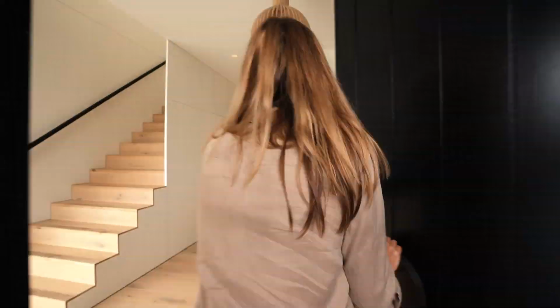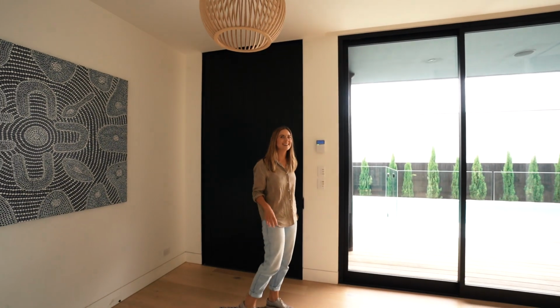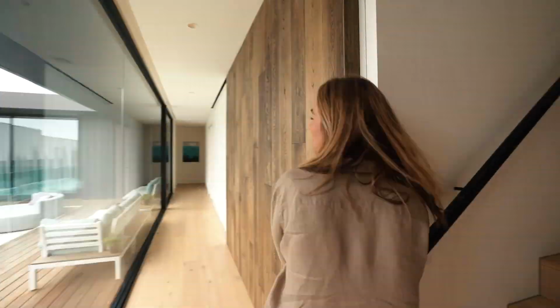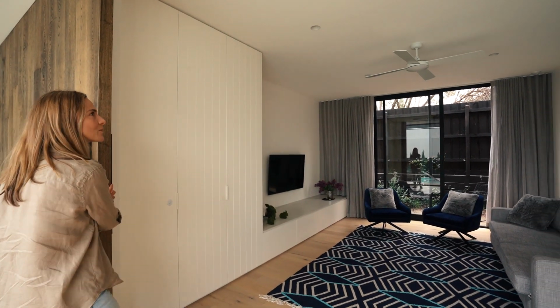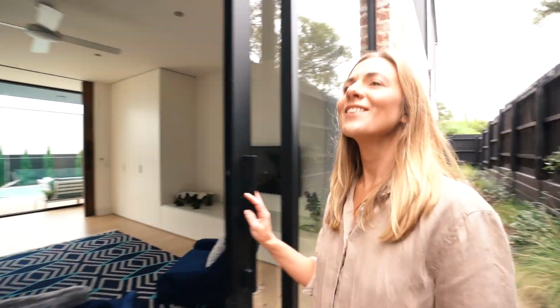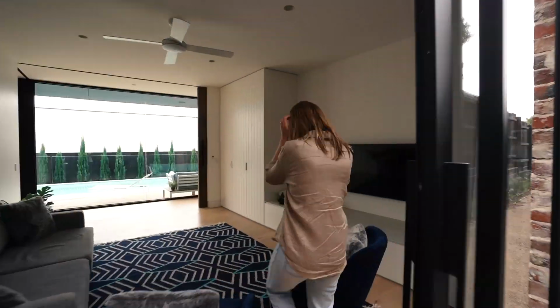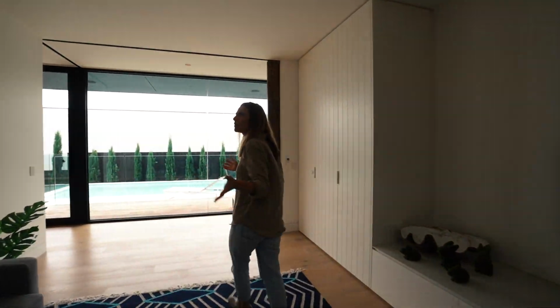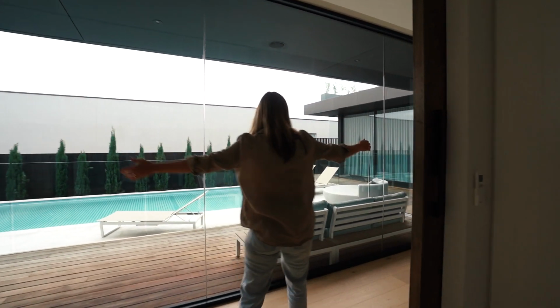Alright. Hello, beach home of my dreams. Very light and bright and calm in here. A really good sized living room as well. I really like this. Beautiful exposed clinker brick. I guess as well, this could become a bedroom if you wanted to sleep more people. It looks out onto that incredible pool.